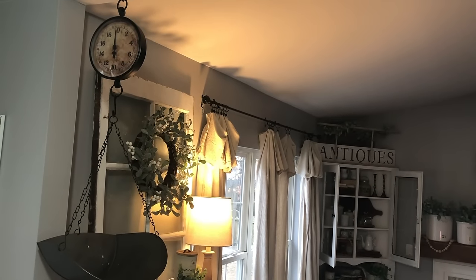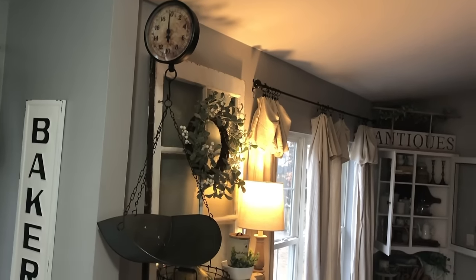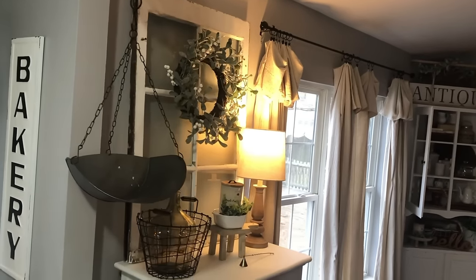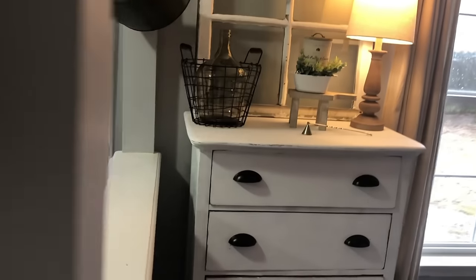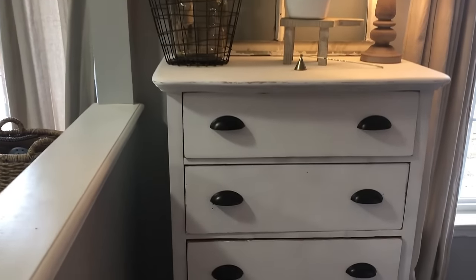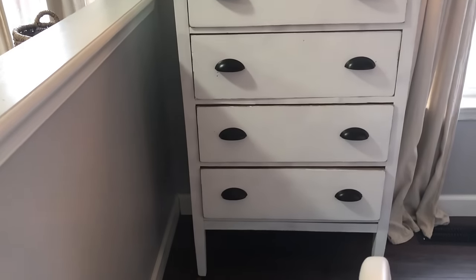Picked up this old scale on Facebook Marketplace. I just hung that next to that bakery sign. And then the last piece to show you in my dining room is this antique dresser from Facebook Marketplace. And I redid this in chalk paint.